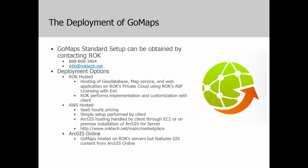So those are 3 great deployment options. Please contact us if you have any questions about that.